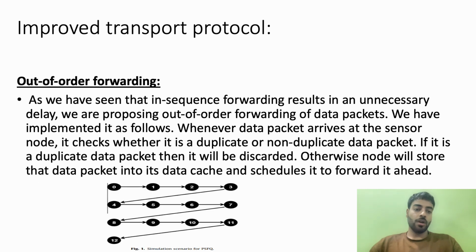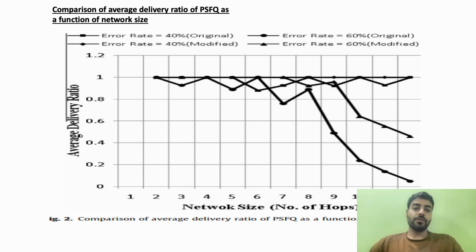Improved transport protocol: out-of-order forwarding. As we have seen, in-sequence forwarding results in unnecessary delay, so we are proposing out-of-order forwarding of data packets. We have implemented it as follows. Whenever a data packet arrives at the sensor node, it checks whether it is a duplicate or non-duplicate data packet. If it is a duplicate, it will be discarded. Otherwise, the node will store the data packet in the data cache and schedule it to forward it ahead. You can see the comparison of average delivery ratio of PSFQ as a function of network size.